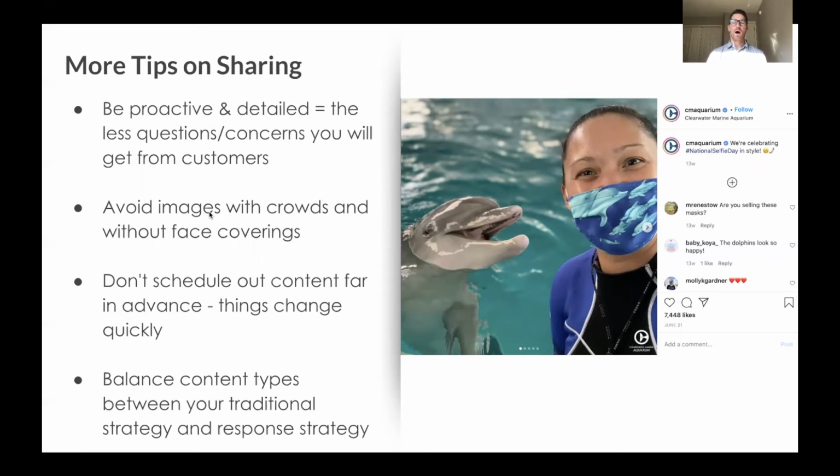And then on that note, make sure you're balancing the content types between your traditional strategy, so what you would normally post, and your response strategy, so how you are combating or responding to the current times with COVID-19 and recovery, and what that looks like for your area and for your business.